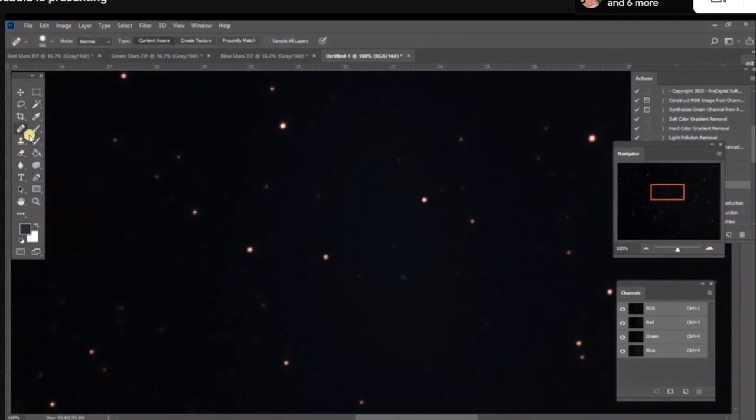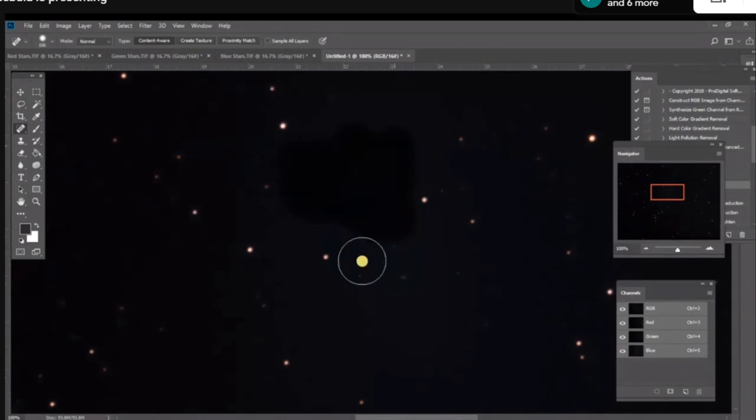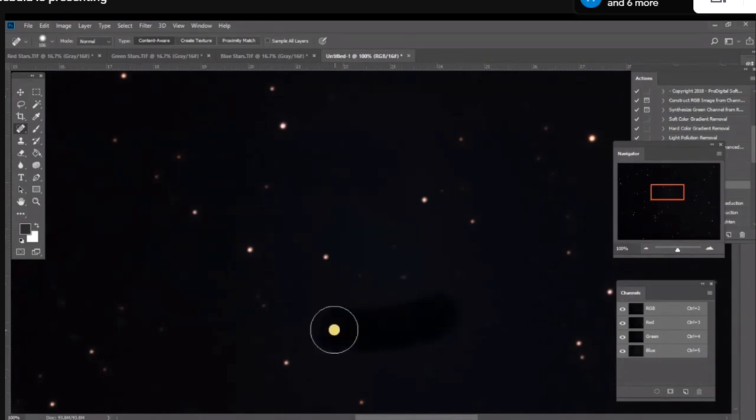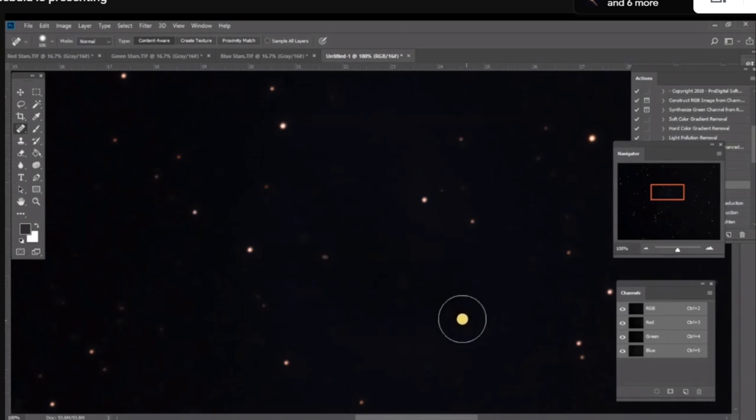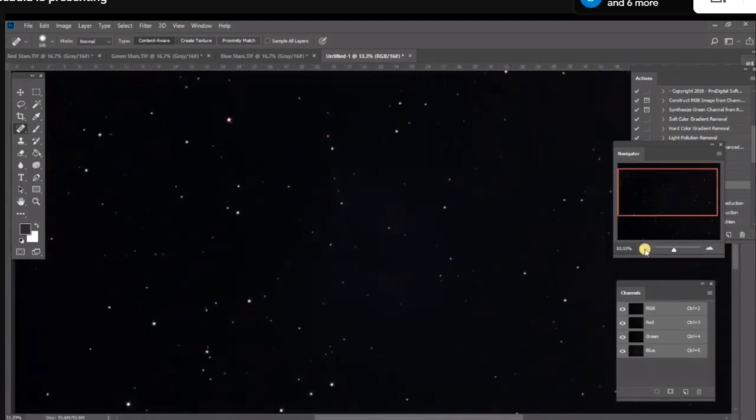So now I'm using the spot healing brush, which takes surrounding pixels as well. So you just draw around like that. And don't even worry if you go over stars, because the comet actually wiped out stars. So when you touch up, you can rubber stamp a star in there as well. And it's better to go in not a particular pattern, like a straight line or a circle, but try to make it odd so it blends in better.